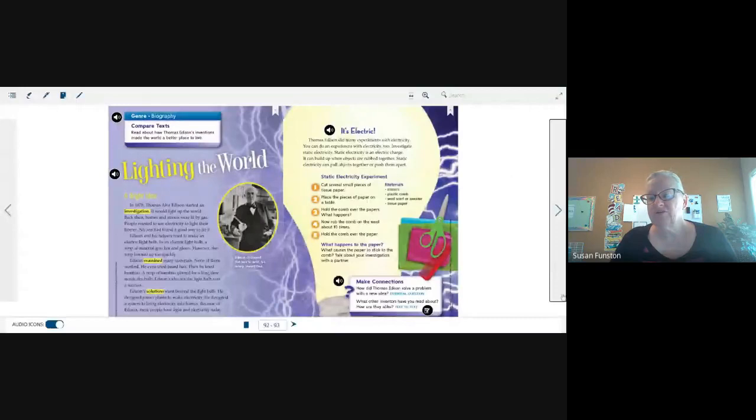Today we are going to be talking about our reading for Thursday, September 10th, and we are in Unit 1, Week 4 of our Wonders series. So let me share our reading with you today. Hang on one second. See if I can get the right one. There it is. All right. So today we are going to be reading a very short passage called Lighting the World. So you can follow along with me on the screen or in your book if you have your book at home.